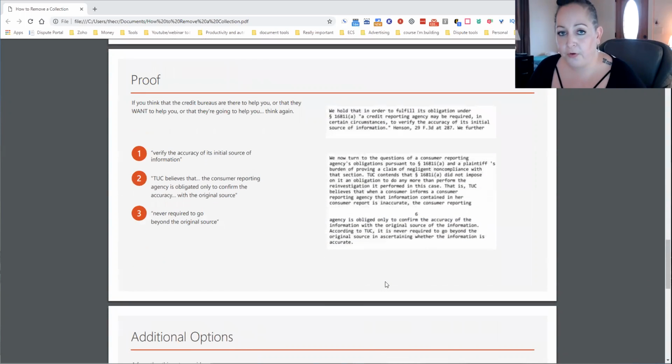So proof. These two snippets, once again, are taken from that same lawsuit, Cushman versus TransUnion. So we're going to read that part first. The whole point behind this is that if you think the bureaus or the creditors or the collection agencies are there to actually assist you, you are dead wrong. I'm just going to paraphrase: a credit reporting agency may be required in certain circumstances to verify the accuracy of its initial source of information.